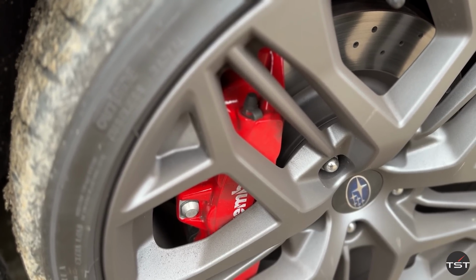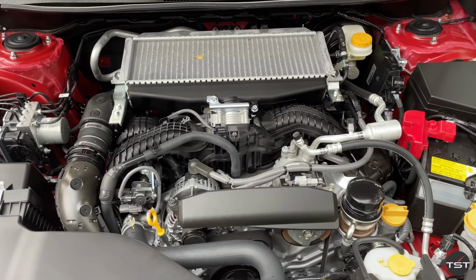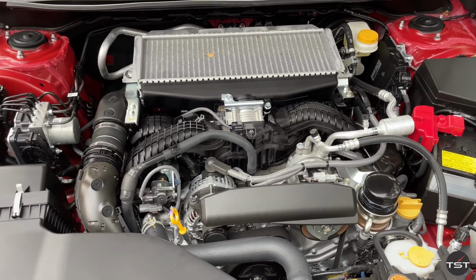6-piston front, 2-piston rear. Big brakes. 13.5 inches. The 13.5-inch brake in the front is the same diameter rotor as the aftermarket brakes I put on my C5 Corvette. Whoa. So that's how far brakes have come. They've come a while. And they also changed out the master cylinder. So it's a bigger master cylinder as well. But all WRXs get that.